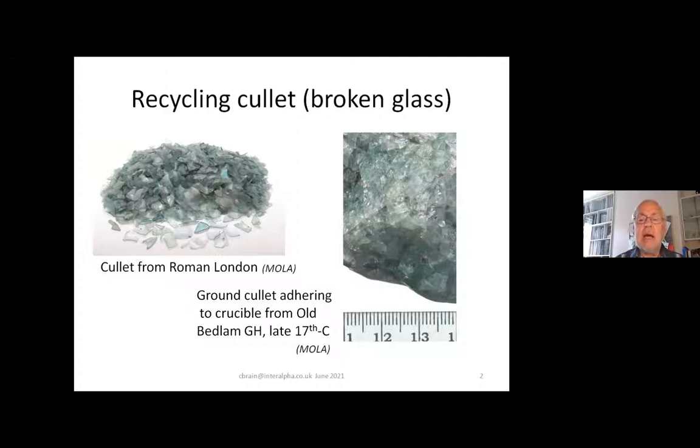Turning to the one on the right, on a much larger scale, although superficially looking similar. This is ground cullet adhering to the inside of the wall of a crucible from the old Bedlam glasshouse. And this is very late in the 17th century. Here, the glasshouse was producing all kinds of glass, and so recycling was part of a suite of techniques that they would have been using. In this case, you can see that there is clear glass amongst green glass. So effectively, this is downcycling of glass rather than recycling at a common level of quality. So these are the two extremes that I want to talk about briefly this afternoon.